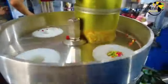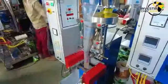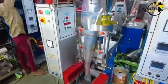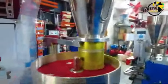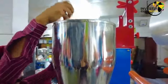Africa is home to an incredible variety of raw materials, including coconut, tomatoes, chili, and onions, among many others. These materials are often harvested in abundance, but due to poor packaging infrastructure, a significant amount of them go to waste or are sold at lower prices.